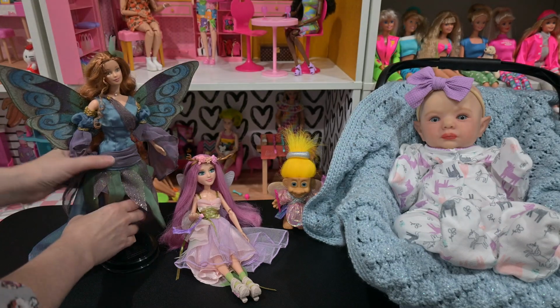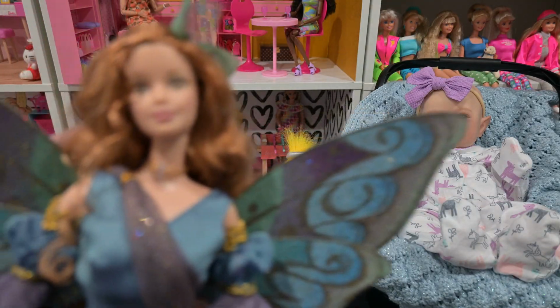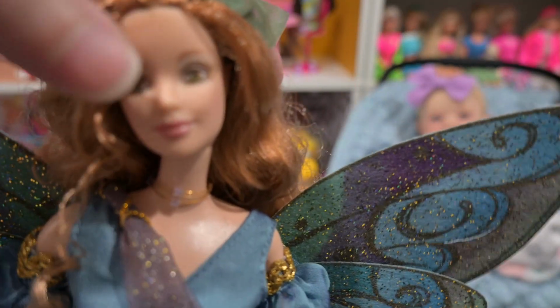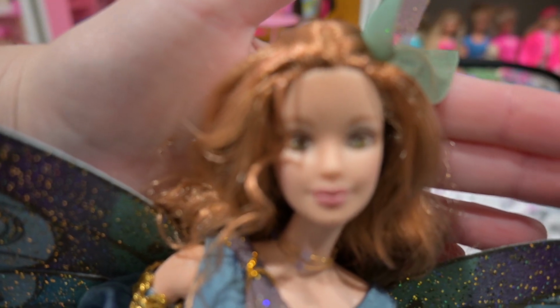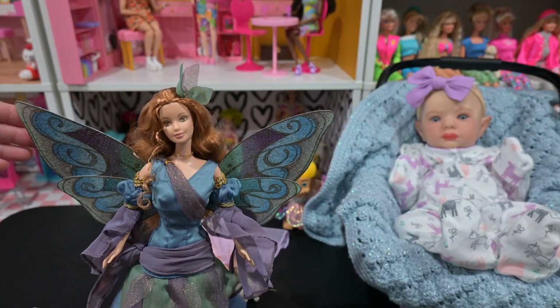I have this Barbie, this fairy Barbie. She is the 1999 Fairy of the Forest doll. She is gorgeous. Have I done, you know what? I think I may have done, okay, so I started with TikTok a little while ago, but then when there was that whole thing that it might be stopped, I just stopped posting on TikTok. But I believe I did do a TikTok video opening her up.